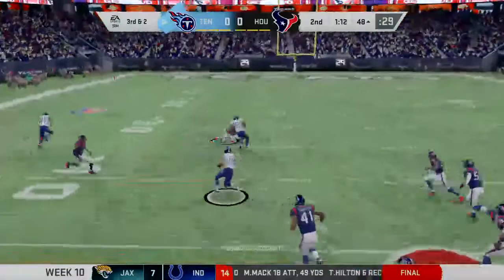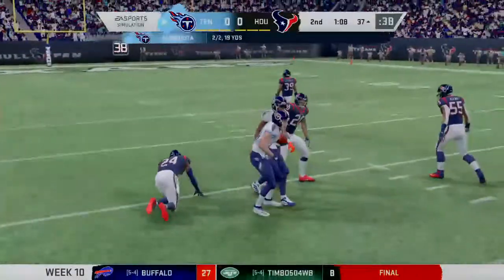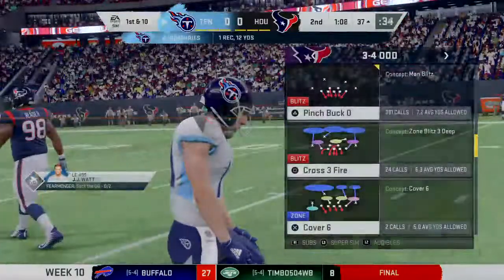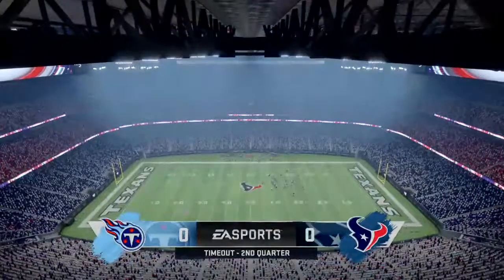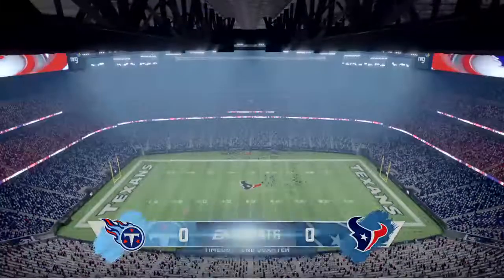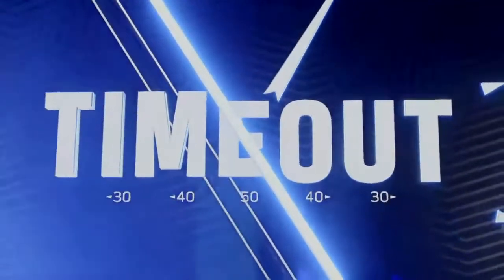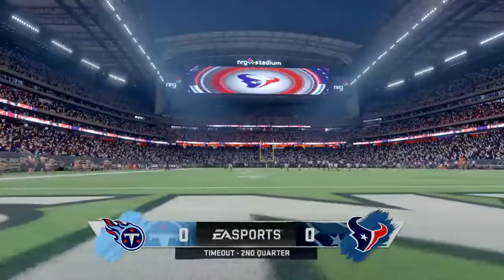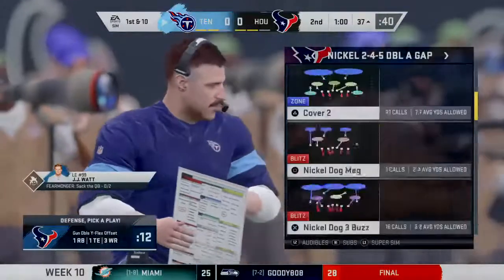Mariota on 3rd and 2. He finds Humphries. And he's going to be taken down with another first down as the stop's made at the Texans' 37. The Titans going to use the first of their timeouts, as they'll stop it with exactly a minute to go before halftime. This offense finding its legs now. Here's another 1st and 10. Now a timeout called for by the defense, as they'll stop it with exactly a minute to go before halftime.